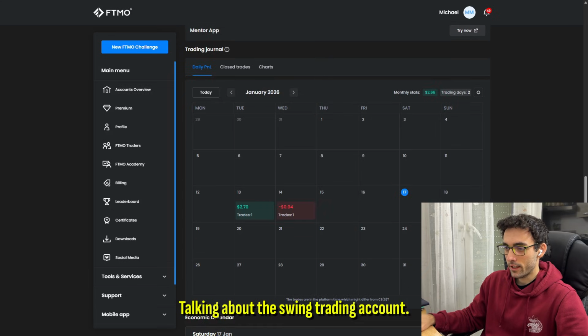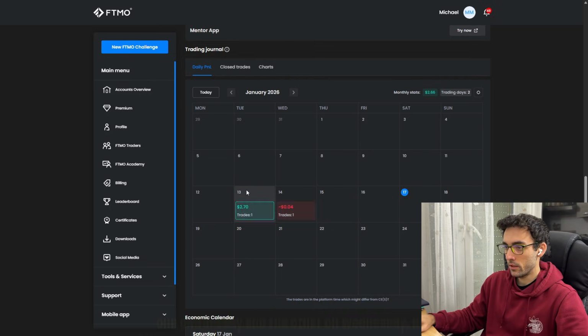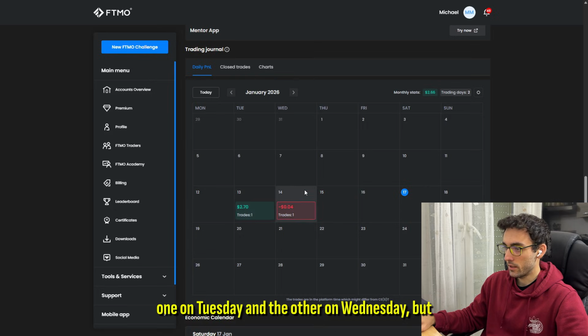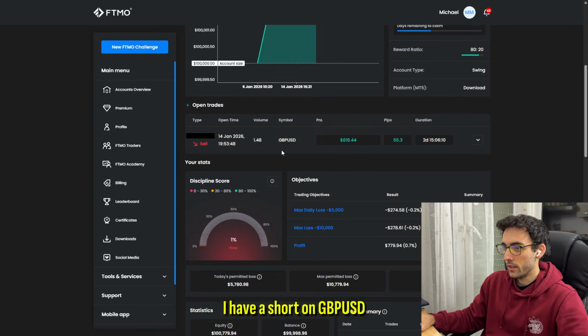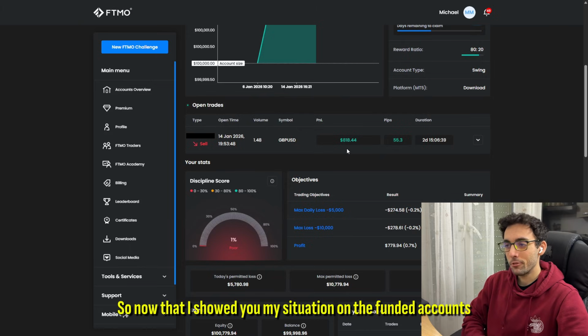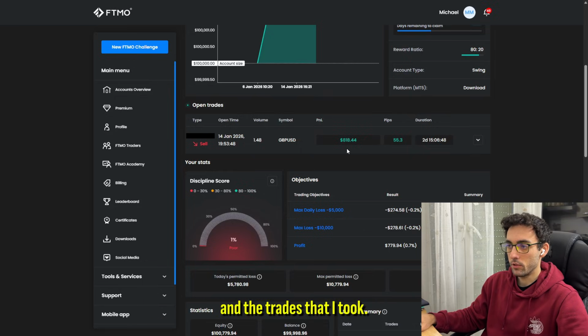Talking about the swing trading account, you can see that I had 2 trades that basically were break-evens, one on Tuesday and the other on Wednesday. But I have another trade which is still running. As you can see, I have a short on GBP/USD, which is currently in profit. So now that I showed you my situation on the funded accounts, we'll go into the charts and I'll review the price action and the trades that I took.